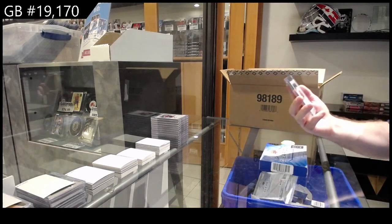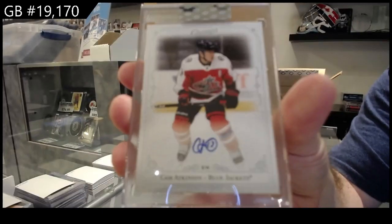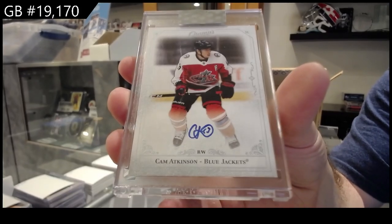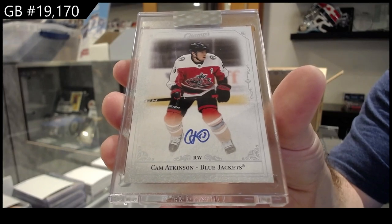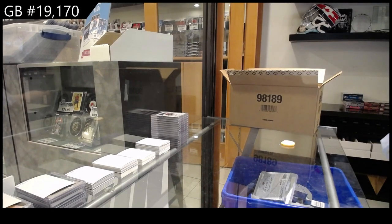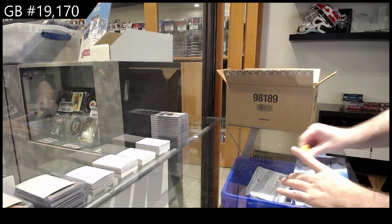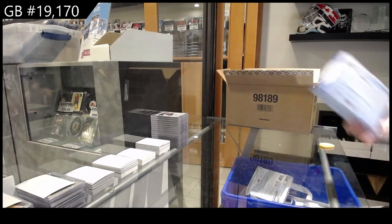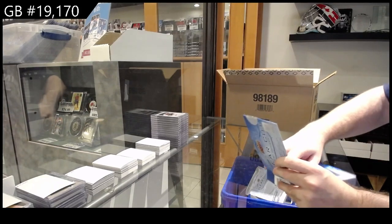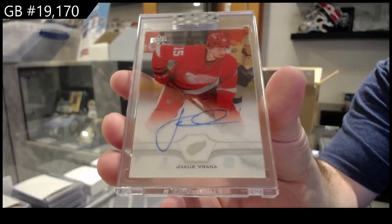This is too funny. Champs auto, Cam Atkinson. Such a tiny signature. Cam Atkinson. Let's see. What are the odds that the last card is going to be a Champs auto? Let's see, let's see, let's see. I was wrong. We've got a base auto, Veleno, for the Red Wings.